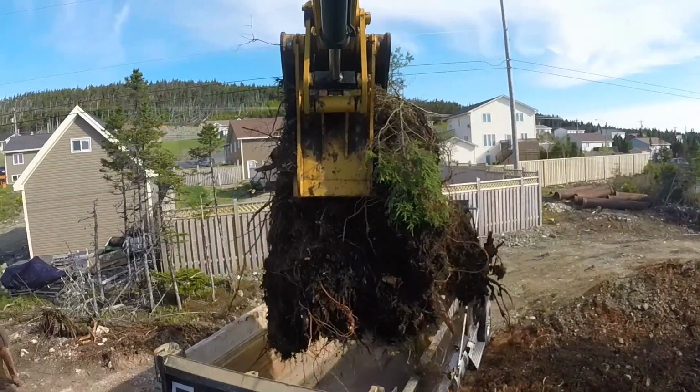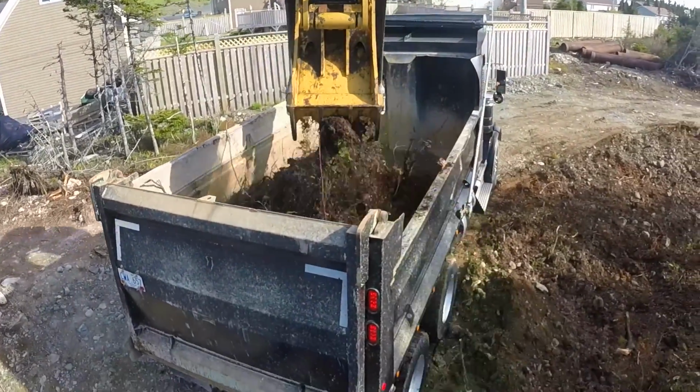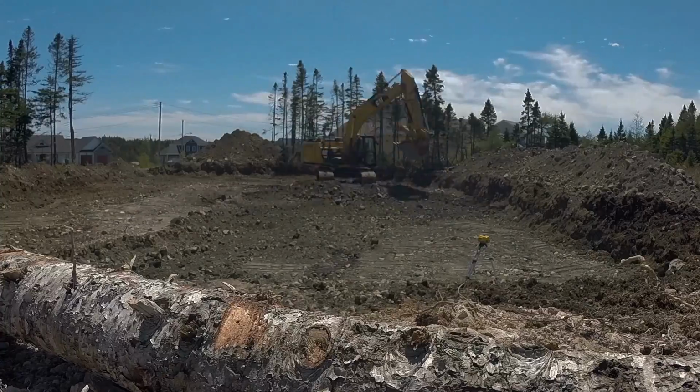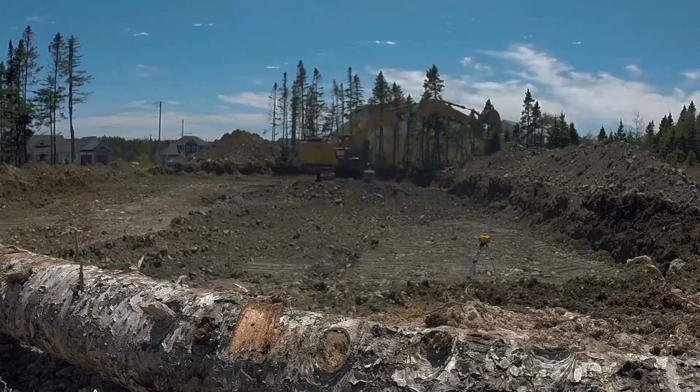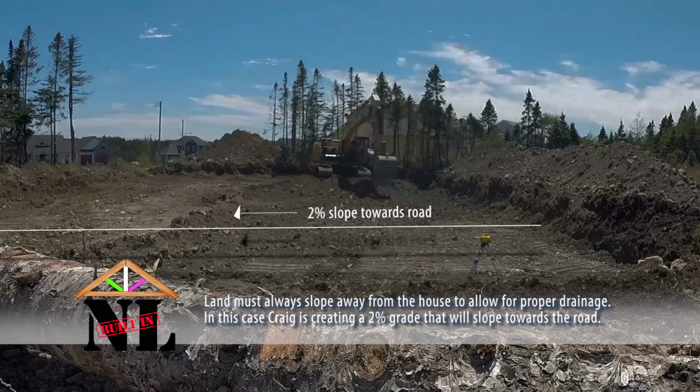So Craig, once we dealt with all those issues, why don't we talk a little bit about what our next biggest priority was going to be? The next priority would be to get a proper elevation on the foundation. We want 2% grade from the foundation to the road, so no water runs back to the house.